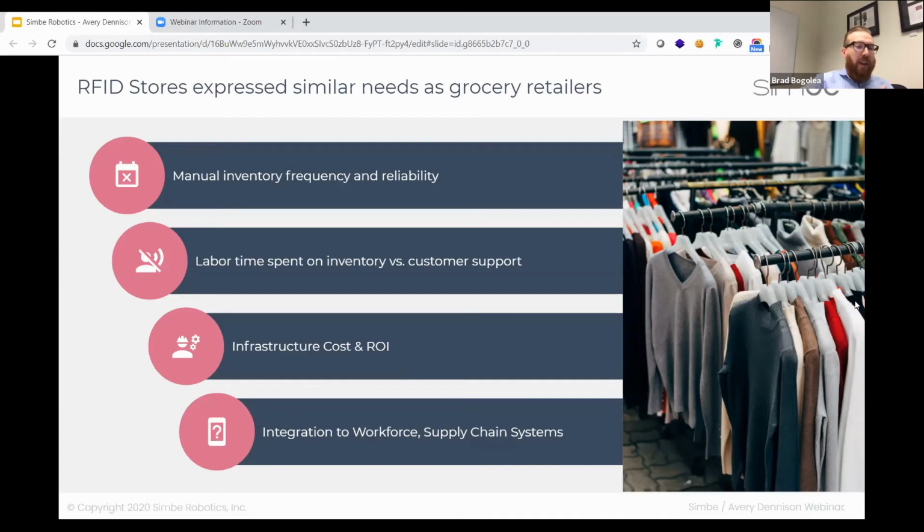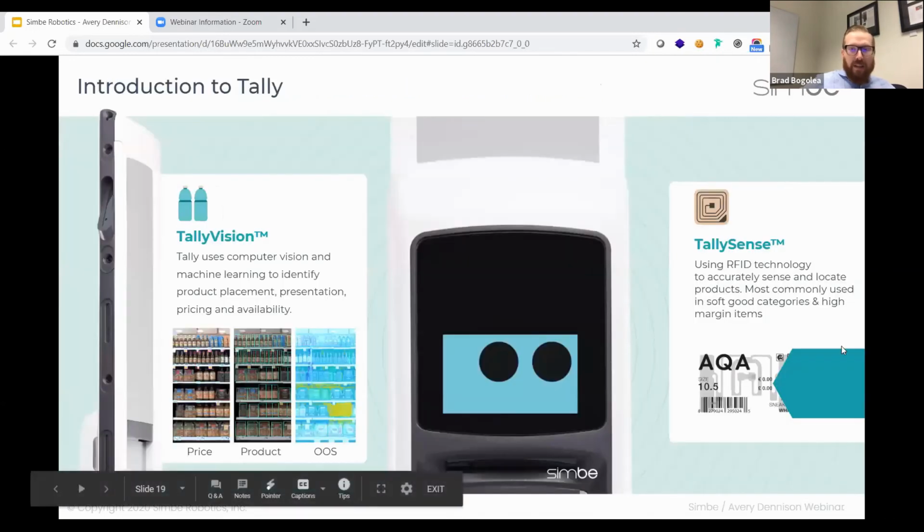Are retailers really maximizing the true benefits of RFID and better inventory data? And how does this type of information really integrate to retailers' existing IT systems and business processes? So as we progress today, we'll talk more about these pieces.